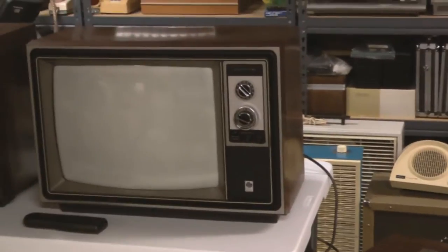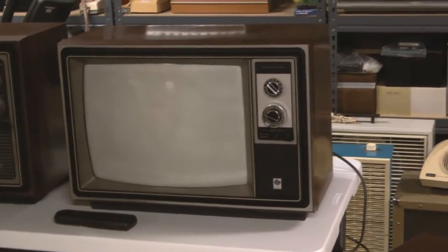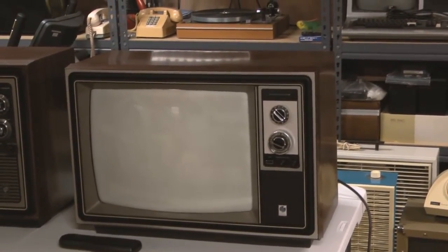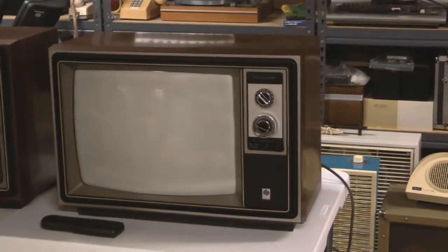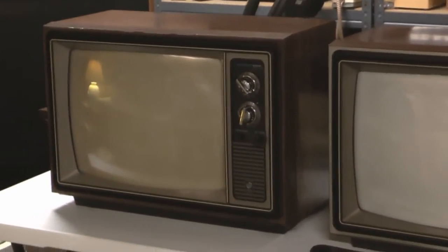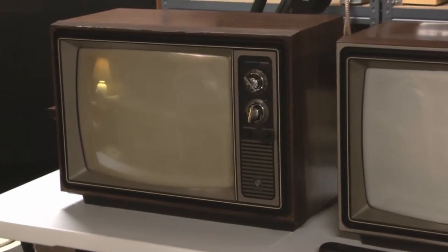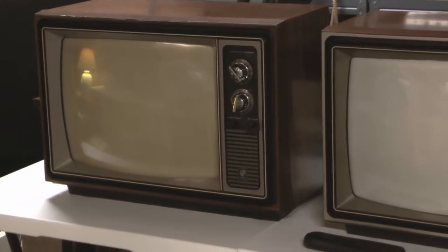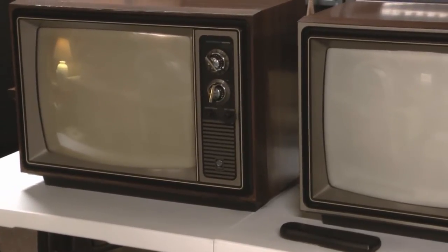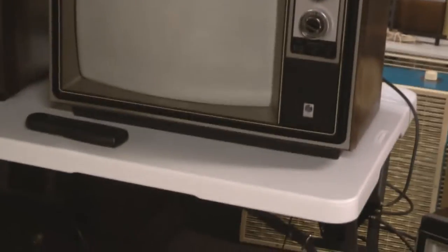The one on the right is from 1977, and the model number is WYA7354WD with the YAE chassis. I don't have the model number for the other one, the sticker's missing, but it's the YAF chassis. There are very few minor differences between the sets. Why are these special?